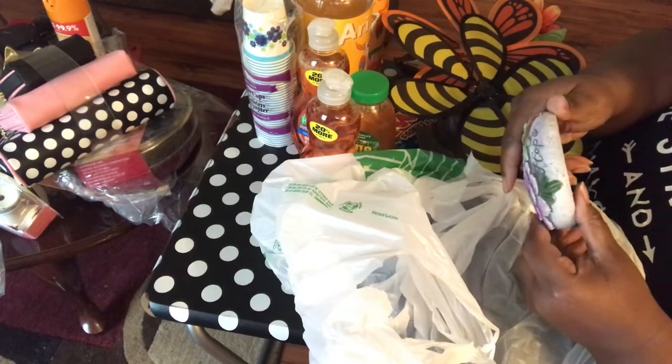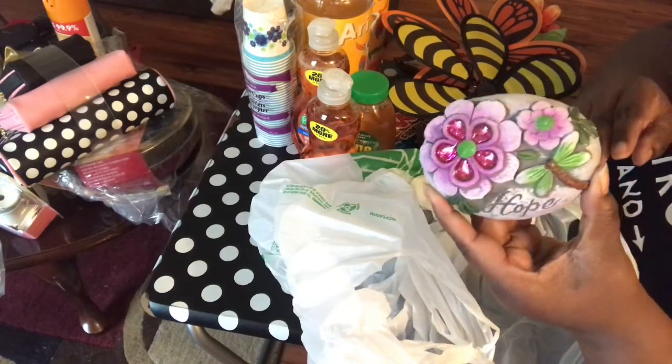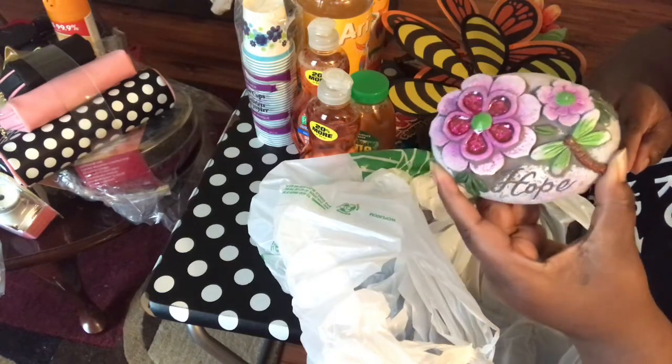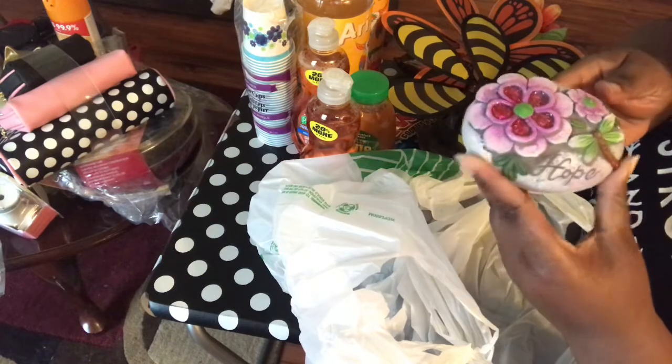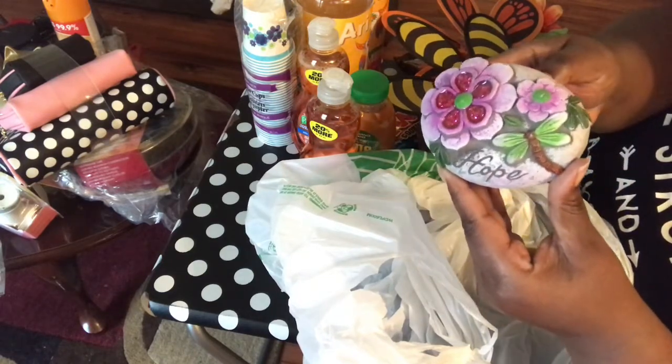And I also picked up this little stone to put outside the front door. And it has a cute little purple flower on there with the little gems in it. It's really pretty. And a little flower on the side. And it says, Hope. So I thought that was really pretty.